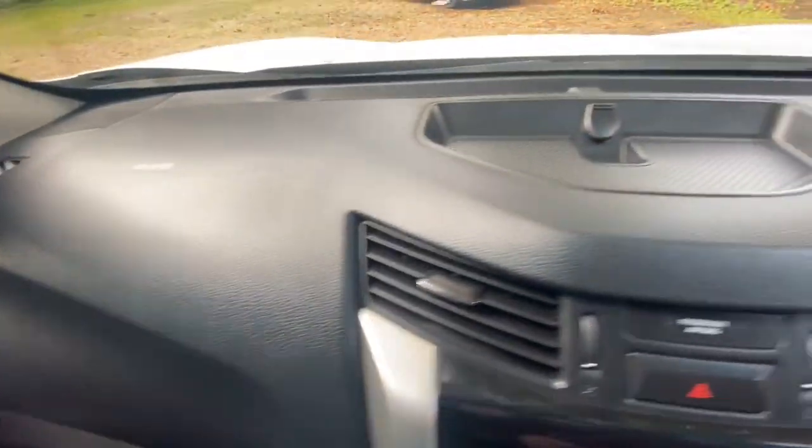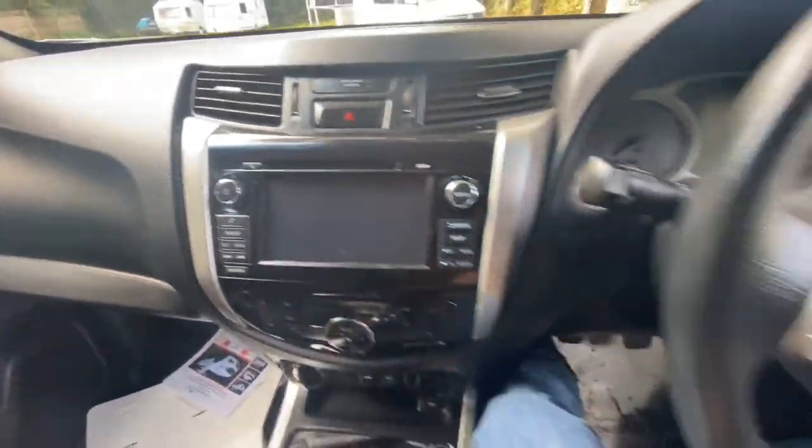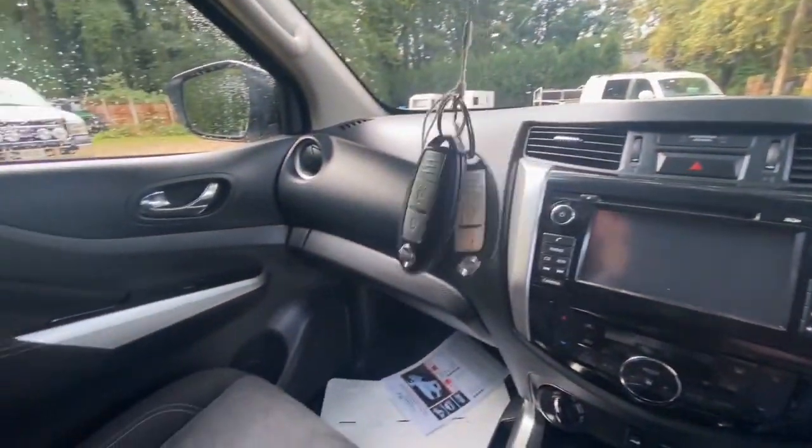Dashboard is again in really nice clean condition. There's no damage, everything looks spot on. Right, let's start it up. There are 2 proper key fobs.